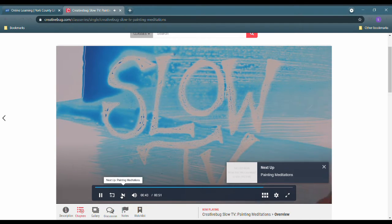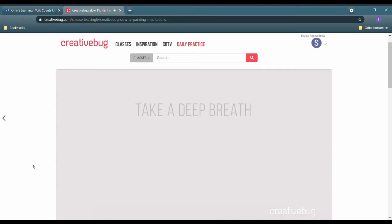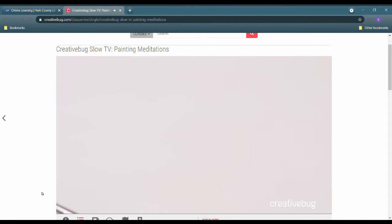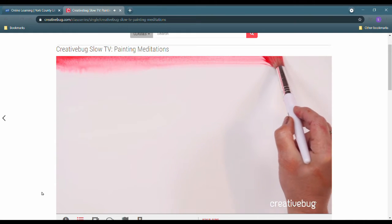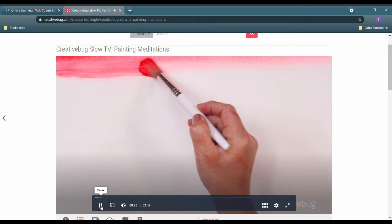Once the preview is done, you can get into the class. And I won't be showing you the whole thing, but as you can see, this is a very calming experience. You can't hear it, but there's just calming music accompanying the images of painting. So this is one of the new classes that you can take with Creativebug.